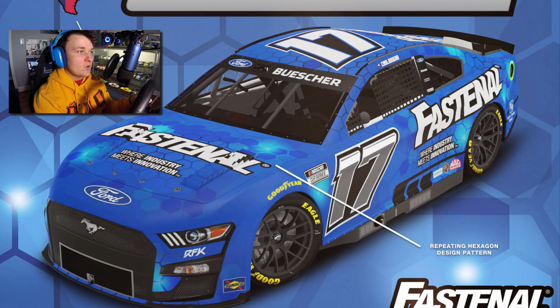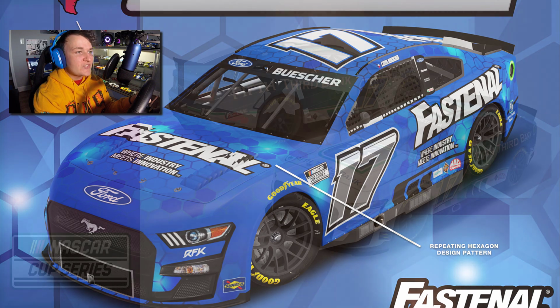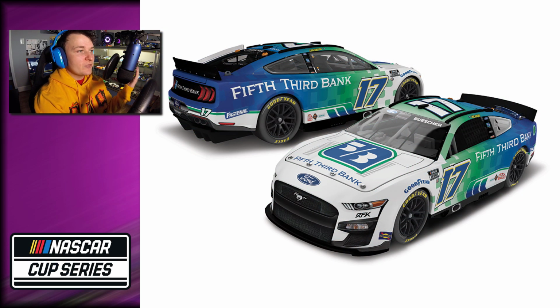Now, for Chris Buescher, who's going to be driving for RFK, a thicker number font is on this number 17 car. Now, he ran this Fastenal car for the last couple races of the 2022 season, and this will be his primary car in the upcoming Daytona 500, as well as most of the season. Also, for Chris Buescher, we got the 5th third banking car.